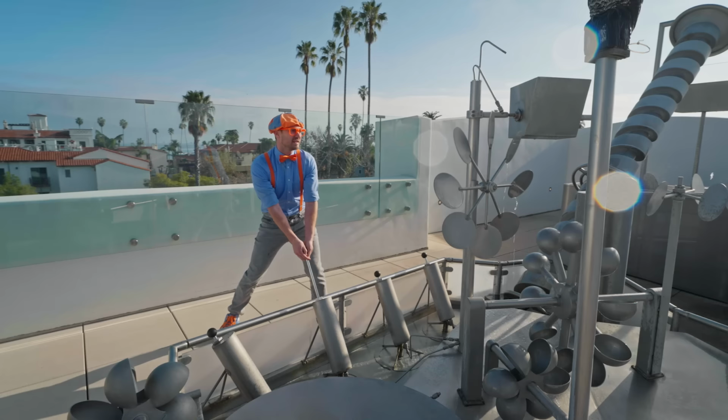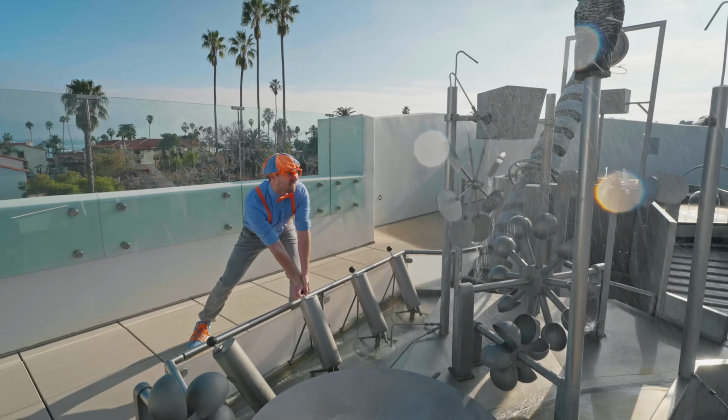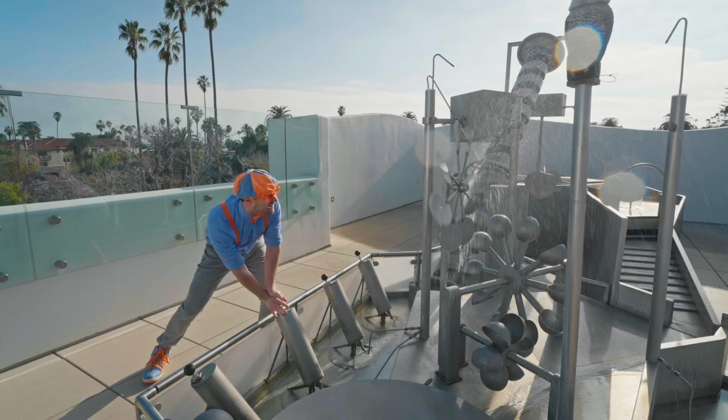Oh, we might need to wait. All right, ready? 3, 2, 1. Yeah, look, it's spinning now. Whoa, it's going so fast. Whoa. Wow, this is so much fun playing in the water.